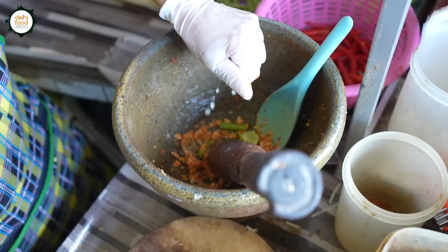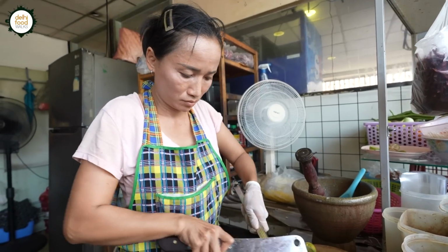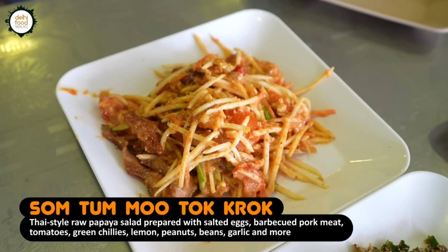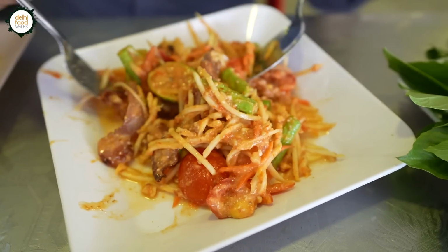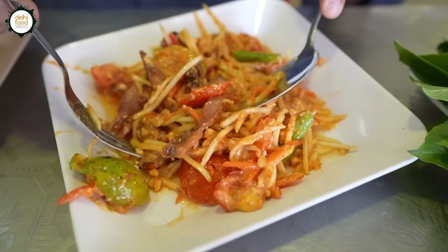What we got here is the green papaya salad, mixed with salted egg and barbecue pork neck. In the green papaya salad, we have tomato, green bean, the long bean, and then peanut in there, garlic in there, chili in there. The salted egg, you don't see it as a salted egg anymore because they ground it with the sauce already, to make the sauce more creamy. It's more creamy for the texture.